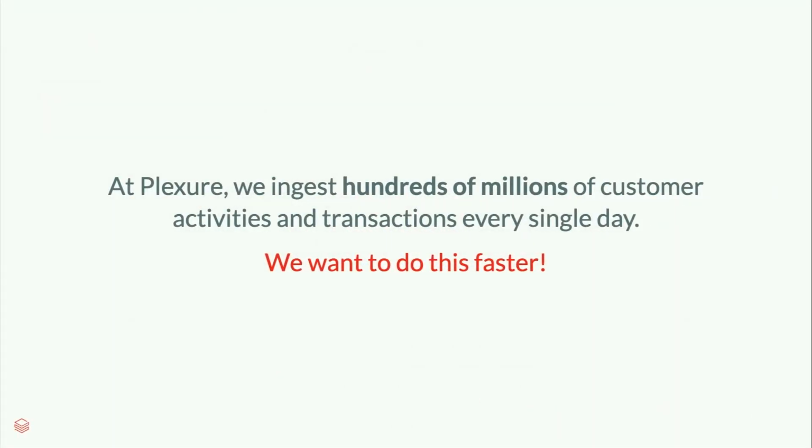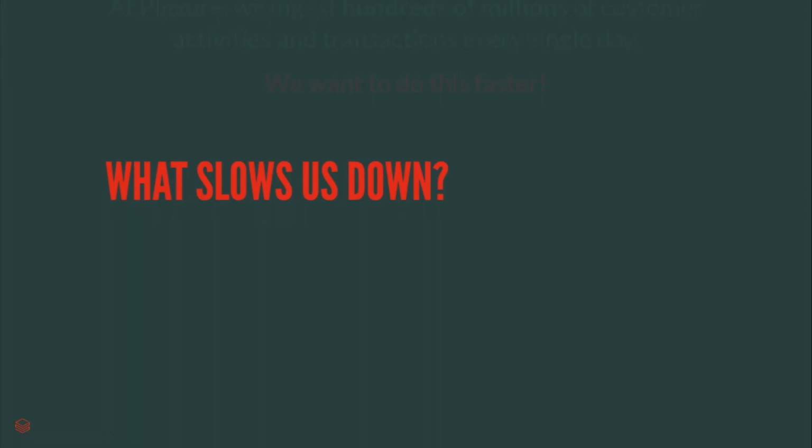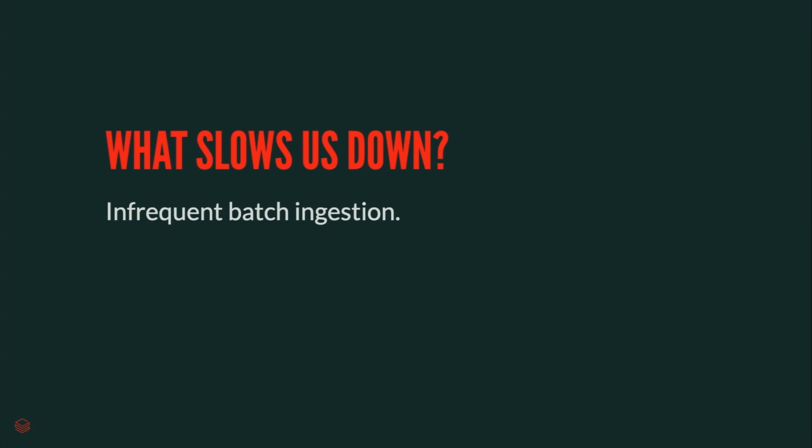So as I said, we're ingesting a lot of data, and we want to do this faster. So what slows us down? The really obvious thing is we're just not bringing data into the platform fast enough. We've got a lot of infrequent batch ingestion pipelines. A lot of it's legacy. Plexure grew very quickly, and like many organizations that grow very quickly, there's a lot of legacy stuff out there that wasn't necessarily built with the future in mind. So a lot of this stuff isn't really able to run more often than once a day or twice a day, that kind of thing.